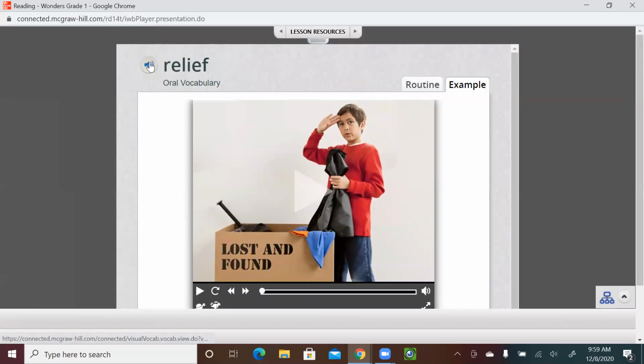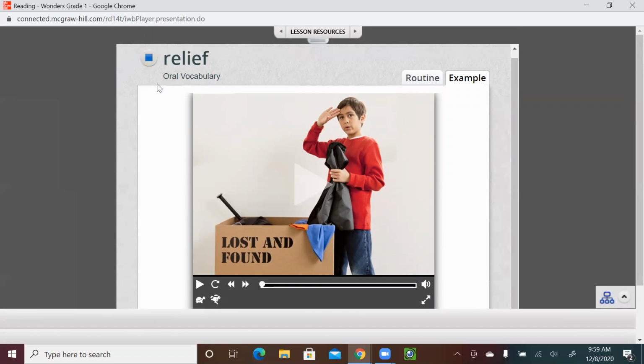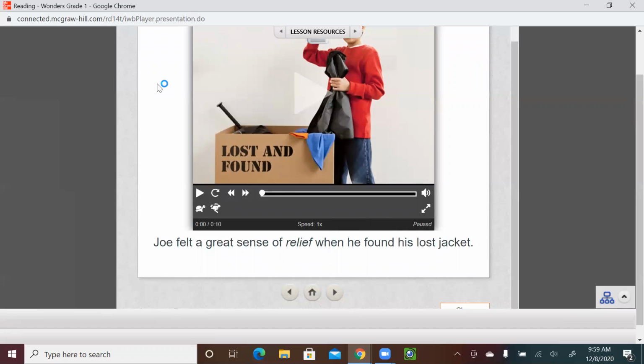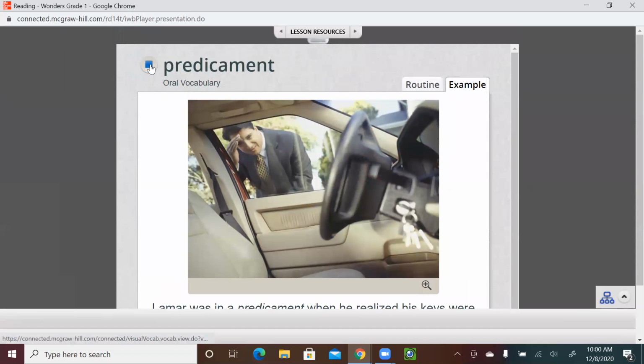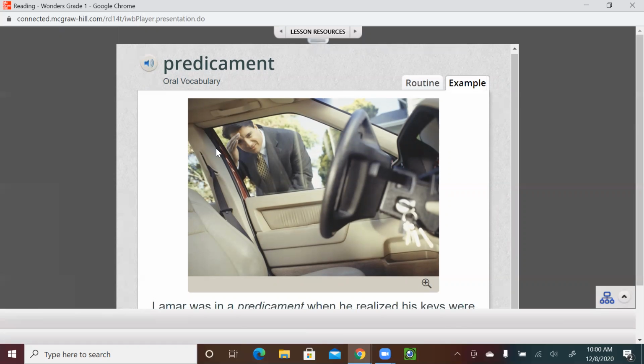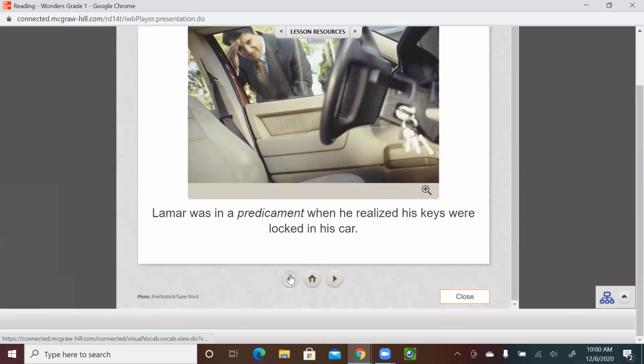Okay, let's listen to the word one more time. Relief. Joe felt a great sense of relief when he found his lost jacket. Let's go to the previous one. Again. Predicament. Lamar was in a predicament when he realized his keys were locked in his car. In a difficult situation.